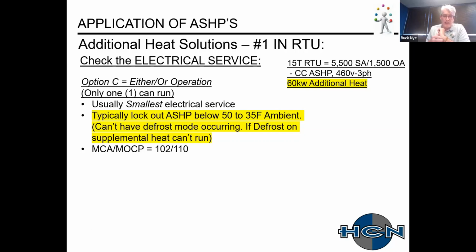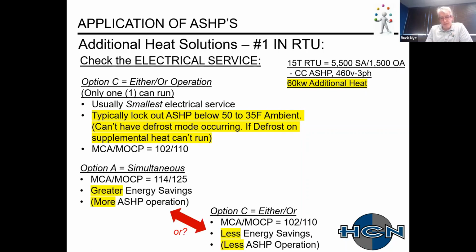You have to just realize that if that airside heat pump did go into defrost, the refrigeration circuit is running, and our electrical service is only sized for either the refrigeration or electric heat to run. So basically the supplemental heat can't run. As I said, comparing the electrical service, it is smaller. So the 2 choices that are most looked at are option A, simultaneous, or option C, either-or.